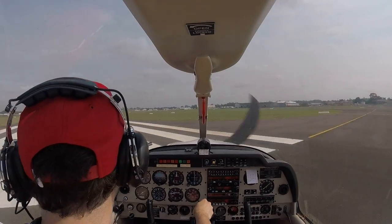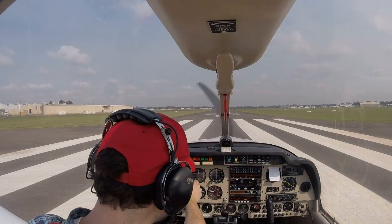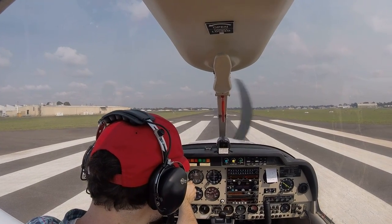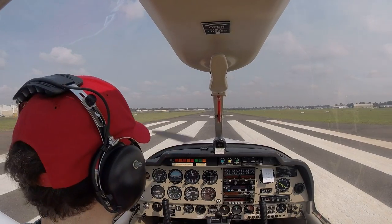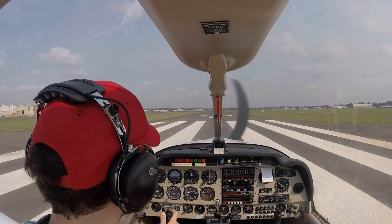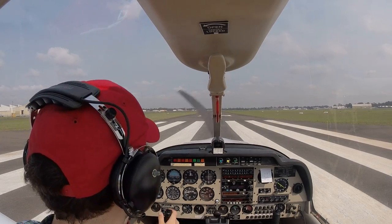Station information, Delta, cloud few 2500, QNH 1017. Follow the Cessna on crosswind, clear for takeoff. Clear for takeoff.